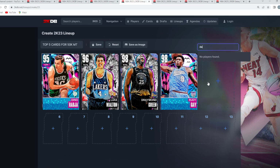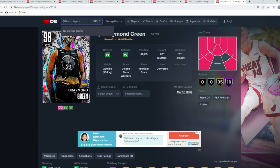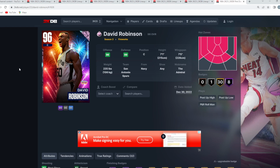And then to round off the top 5 cards for 50,000 MT, I feel like you have to go for Pink Diamond D-Rob, just because I want to add a center on this list. And I feel like for his value, he's one of the only good, really budget centers in the game. Like, I know we have James Wiseman, I know Dino can play the 5, but for actual pure center, D-Rob is still probably the best choice for under 50,000 MT, and he's still a very good center, being 7'1" with a 7'5" wingspan.